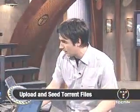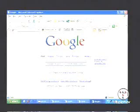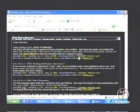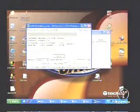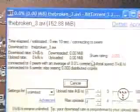Let me just give you an example here. I will go to my website real quick, thebroken.org, and I'm going to click on one of the torrents here, let's say the first release.torrent, and it's going to launch BitTorrent and say, where would you like to save this AVI file? I'm going to say to the desktop because it's a video. And then there you can see, this is actually BitTorrent running right now. It's going to start downloading the file right now. You can see how many people you're connected to, your sharing rate.